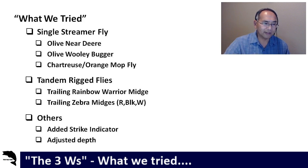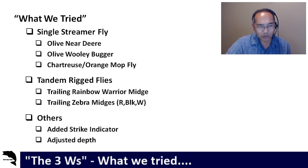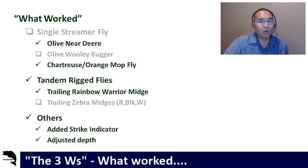So it was more like a stimulator, some kind of visual stimulation saying, hey, there's something moving in the water column, I want to go for it. It doesn't look as tasty as I want, but oh, look at this little midge. At least, that's what we're thinking. Of course, maybe that's not the truth, but it sounds good. All right, so that's what we tried. Let's go ahead and take it to what worked for us.